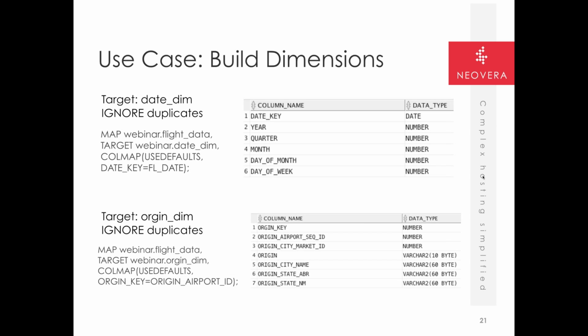From that, we are building on the fly a date dimension and an origin dimension, where the flight originated from. Basically, out of those 509,000, they were all for 1 month. So we would get a dimension that would actually have 31 entries. We'll ignore the updates because out of the 500,000, there's going to be lots of duplicates of the year, month, quarter, day. So we are discarding the duplicates and inserting the single record. Once the first one goes in, all the others are ignored.